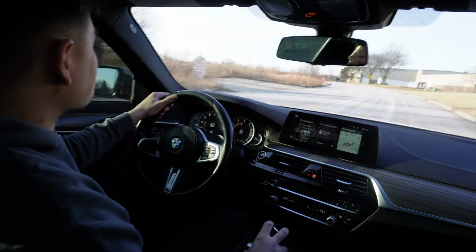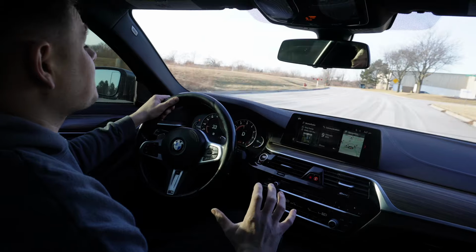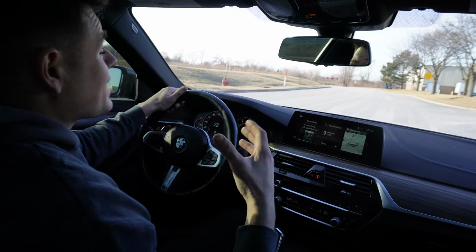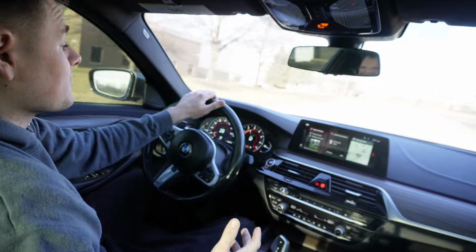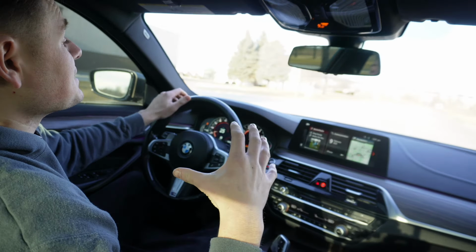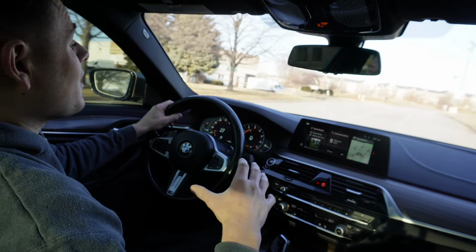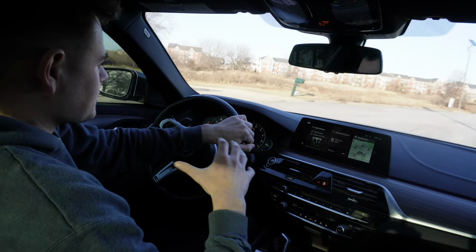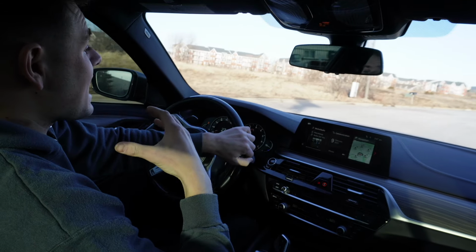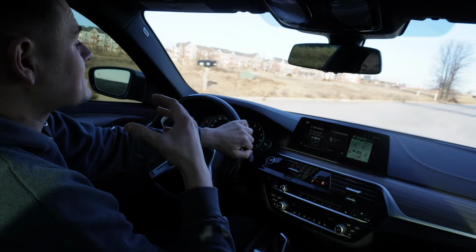fast. This is coming from someone that once owned an S550 Mustang, which is rated at, I think, 430-ish horsepower from the factory, which is no slouch. It was a fun car. But what makes this car fun, and I mean fun, is the all-wheel drive, because you know it's hooking, you know it's going, and the turbos. When this thing gets into the higher RPMs, it just wants to keep pulling.